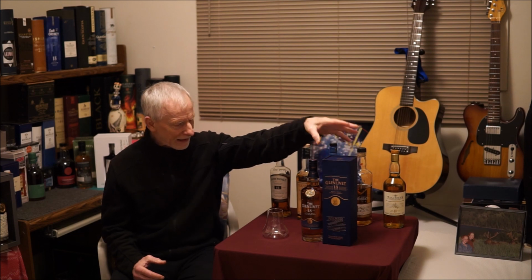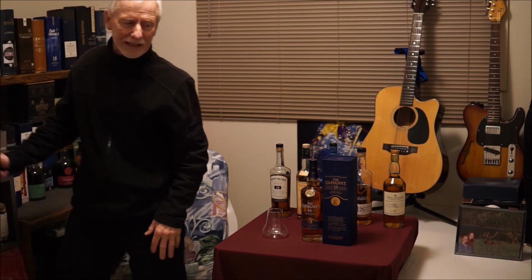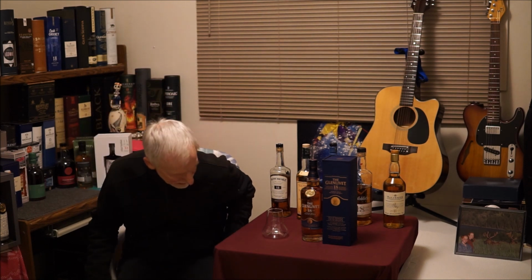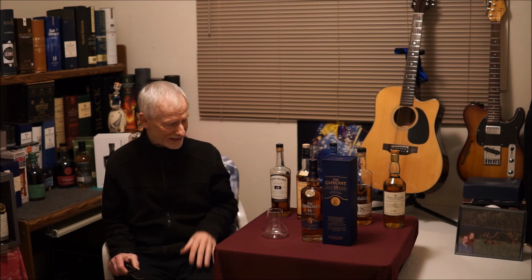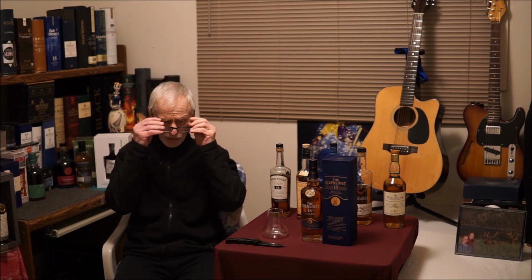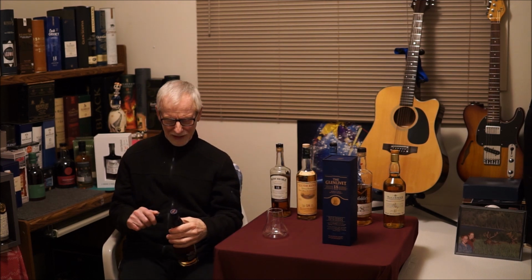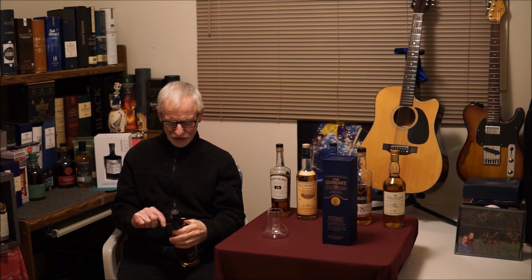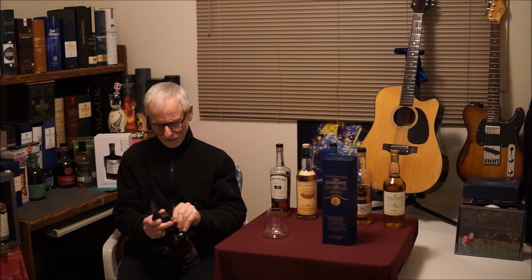Enough babbling. I'm going to open that bottle. I haven't had a Glenlivet 18 in, oh my golly, has it been 15, 20 years? I don't know. Jeez, it's been a while. So this is just as exciting going into a low ABV whiskey because I haven't had it in so long, and it's kind of a bit of a nostalgia moment for me. So we're going to have some fun here. I'm going to enjoy this.